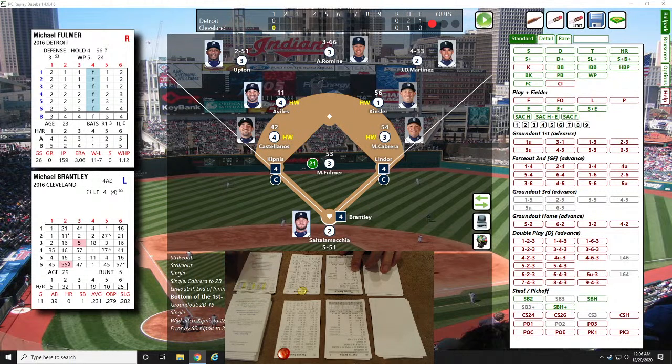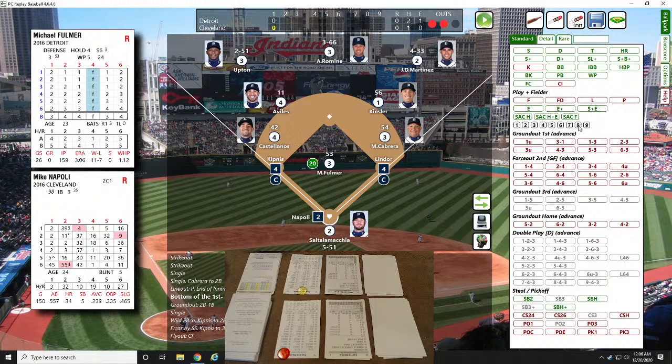And the out will be a fly out to center, and third to home will hold unless he has a weak arm. Center fielder today is Romine. Austin Romine has a strong arm, so runners will hold. Fly ball center field. 2 away.